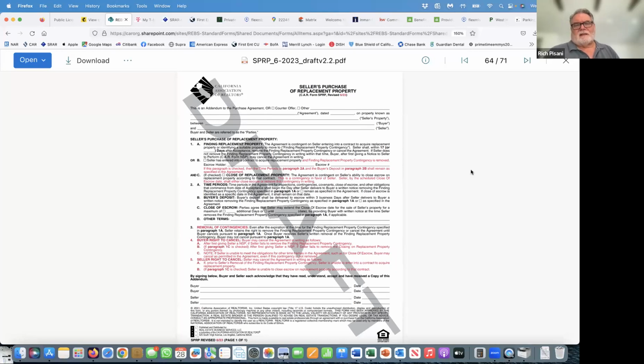If this paragraph is checked, so you'll see under 1B, then the time periods in 2A, the buyers, no, that's not what I'm talking about. What are they talking about? Added in 1B, sellers entering and finding replacement. Oh, they've added that the finding replacement property contingency is removed. So that's what they've done. If you're already in escrow, you don't have to find a replacement property. So that's that.